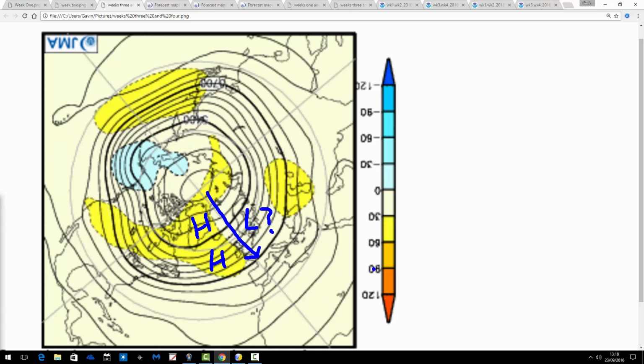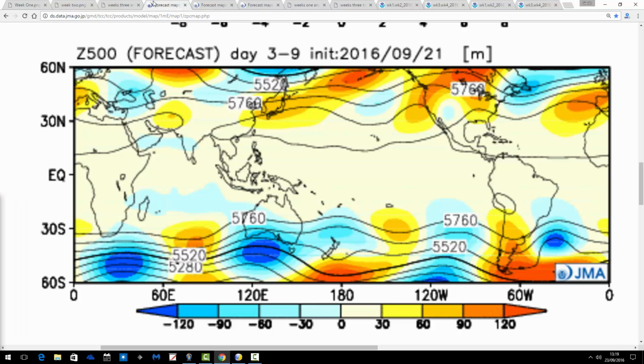You have to read between the lines a little bit with these extended charts from the JMA. They don't always tell you the whole story. I do think we could see a trough over Scandinavia, and between the trough and the ridge, we might pull down some northerly influences, which of course in the middle of October could be really quite cool. So that's how the Northern Hemisphere view looks.